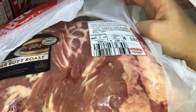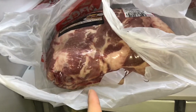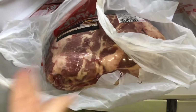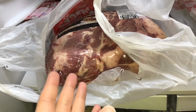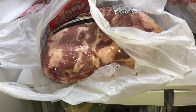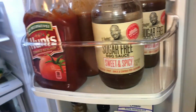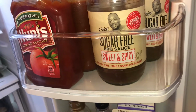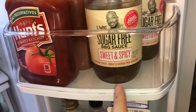So we got a 10 pounder. I mean, it's a lot. But the great thing about this is if you made pulled pork with it, you can actually freeze it. Once it's cooked, you can either freeze half of it and make half now, or you can cook it all and freeze it, and it actually holds really, really well, you guys. And if you use this barbecue sauce, it comes out so delicious. If you want to make keto bread, you could have little pulled pork sandwiches, but I even just like it with some sauce on it and I'll just eat it like that. Pulled pork is so delicious.